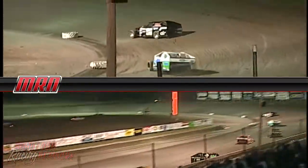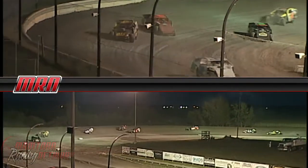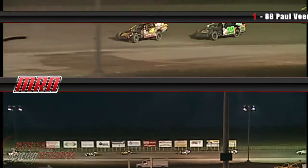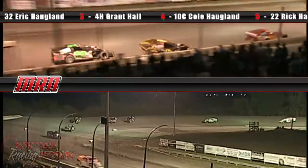As they're coming around here, you can see them up front. There they are right there on your screen. Another great battle there also brewing. Grant Hall in 3rd spot in this race. He's neck and neck with that 10C of Cole Hoagland. A special shout out to Mrs. Hall, who's watching the broadcast tonight from Brandon. Hope you're enjoying it.